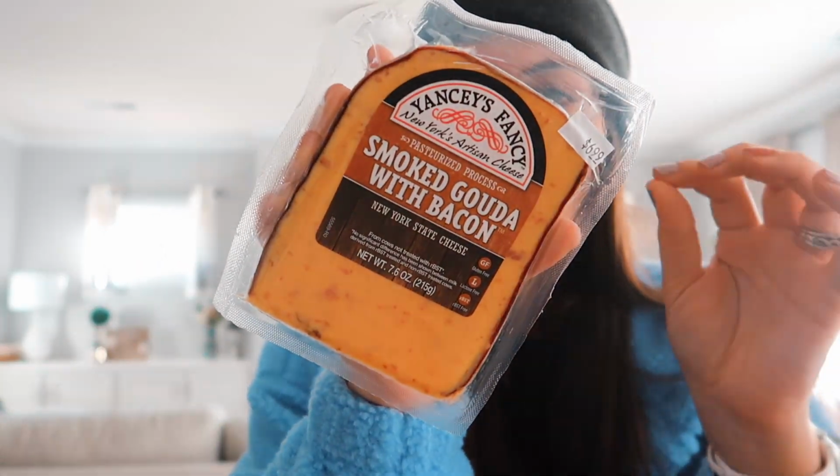And then again, this is not like the healthiest option in the whole entire world, but I couldn't resist. Smoked Gouda with bacon. Like, smoked Gouda is already amazing, and then they put bacon in it. So I'm very excited to try this.